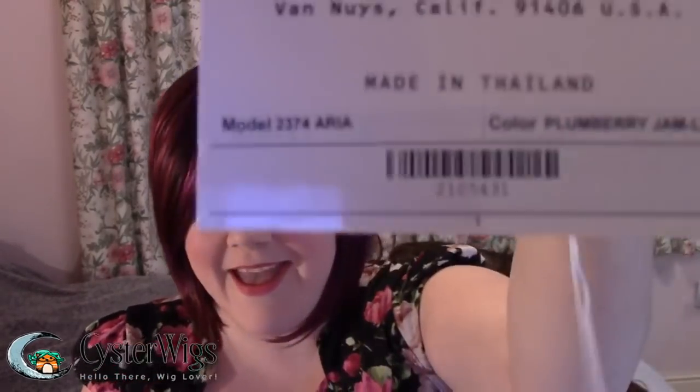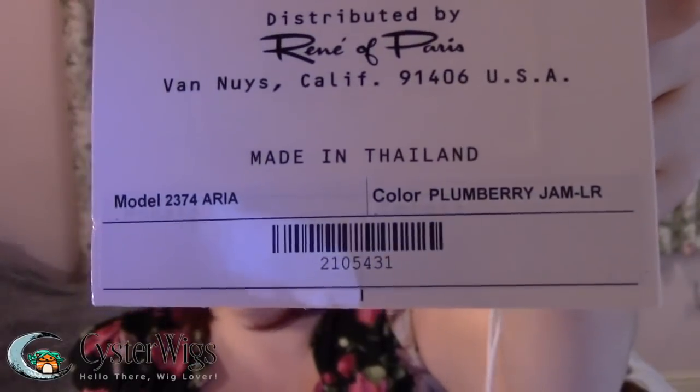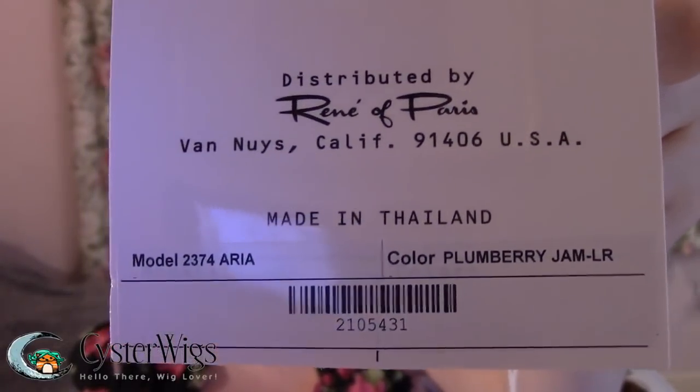This one's called Aria. I love that name. And the color on this is brand new. It's called Plumberry Jam LR, and it was a color created just for this wig, though I hope that they will expand it and bring it out for a bunch of other wigs too.